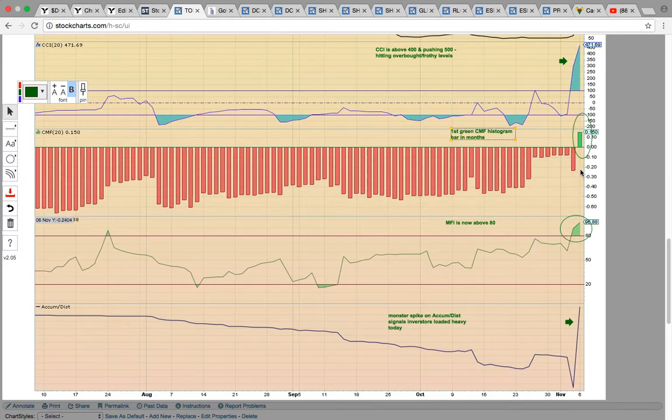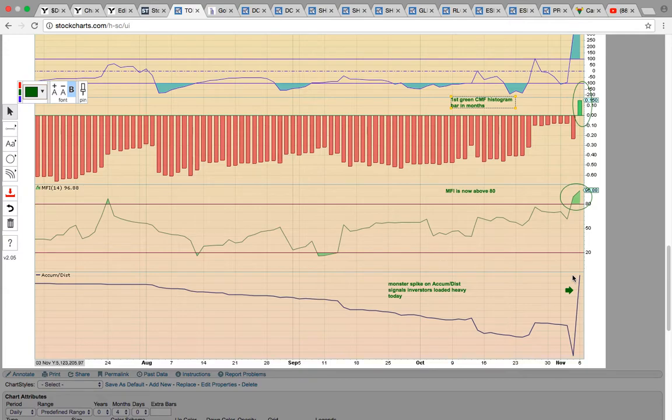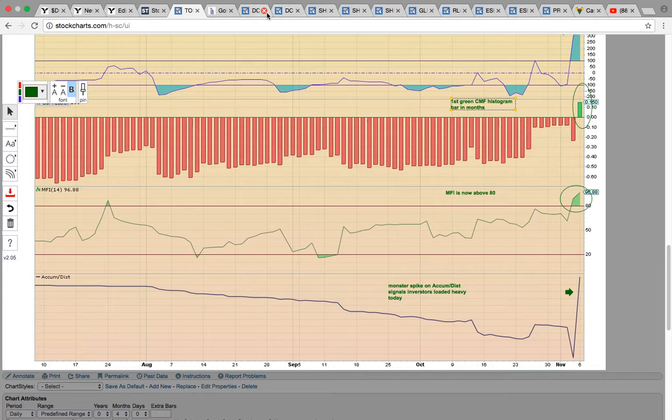And then today, this is what you really want to see, a big spike. Notice it's the first green histogram bar in many months, and also notice the giant spike in accumulation distribution. There's a huge spike in accumulation today, so that's what you want to see when a stock's heading higher. And then you've got the money flow index here above 80, pushing 96, so that's also hitting these lofty levels. But yeah, we're going to see if it can keep pushing higher.